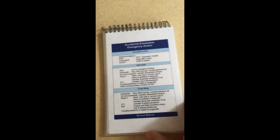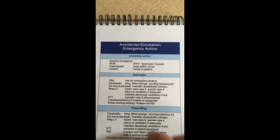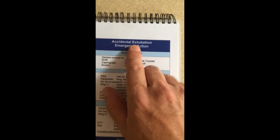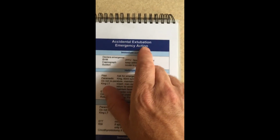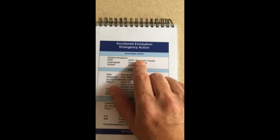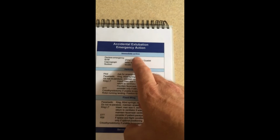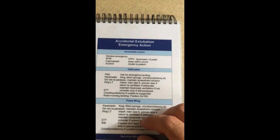So how can we use those in the medical world? This is an example. I didn't write it. This is from Australia. So we've got, for the medics, accidental extubation emergency action. You can either run around and panic, or you follow checklists, slow is smooth, smooth is fast.